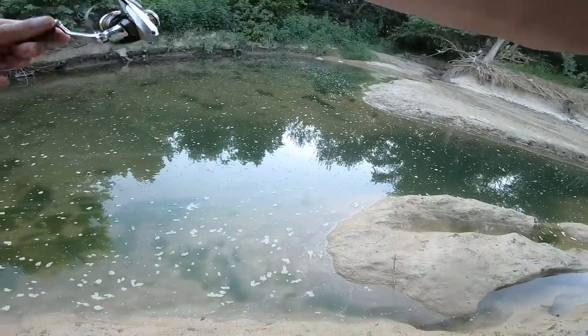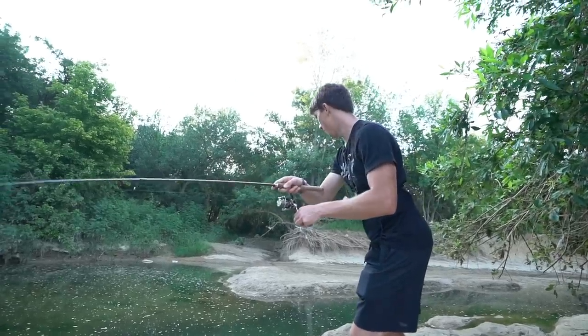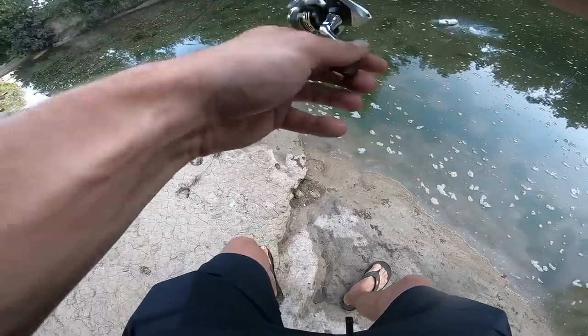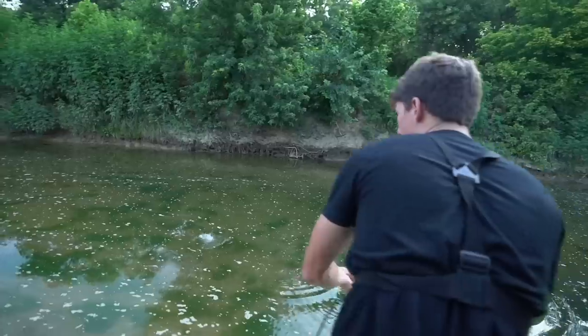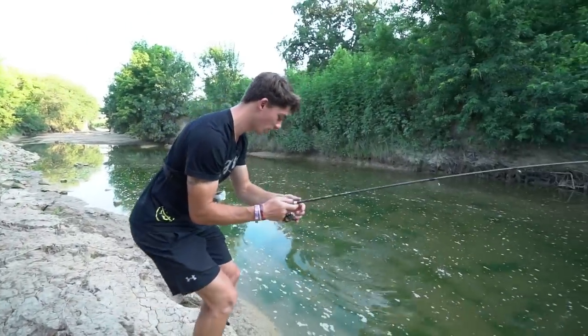There we go, good one. Nice one. Oh my gosh, that's not a bad fish. That is the one we're after. Dude, look at this guy. It's a spot, it's another big spot. Oh my gosh, dude, it's another good spot. Oh my gosh, he choked the stick bait. Just choked it.